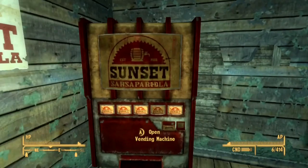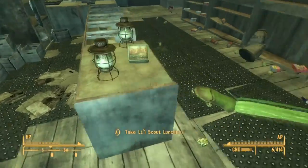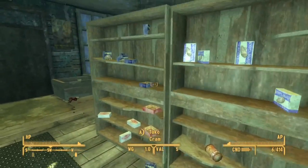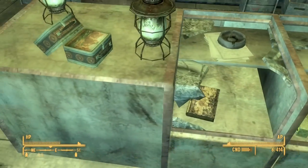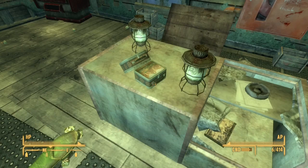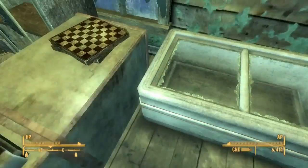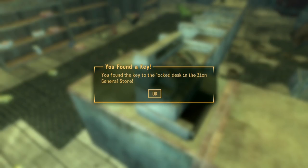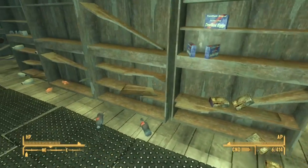Box of detergent. Coffee. Inside the vending machine, got some sarsaparilla. If I remember right, the Honest Heart snow globe should be inside here. What kind of general store sells a silenced pistol? We'll take Scout Lunchbox. That's what we came here for. You found the key to the locked desk in Zion General Store. No shit, game!